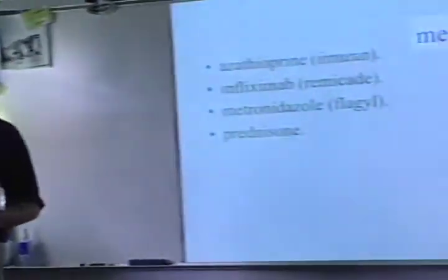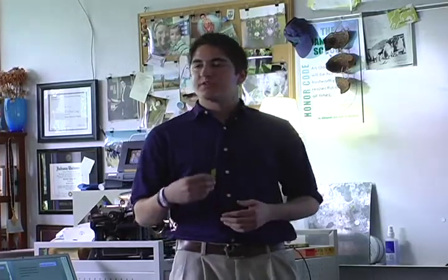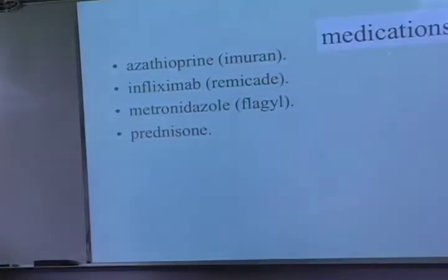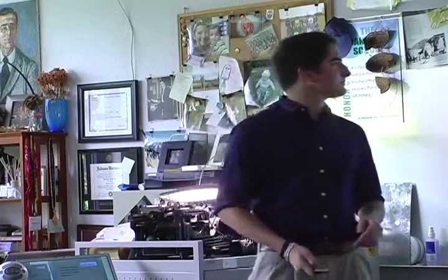Flagyl isn't really drug-based for Crohn's, but it's more of an antibiotic. And with Crohn's, you have fistulas and ulcers throughout the lining of your intestines, so you're really prone to developing bacterial infections. So what Flagyl does is an antibiotic, and it goes in and it rids the cells of this bacterial infection. Prednisone, also known as the miracle drug, goes in straight and hits the inflammation head on, and it rids the entire body of all inflammation and everything.